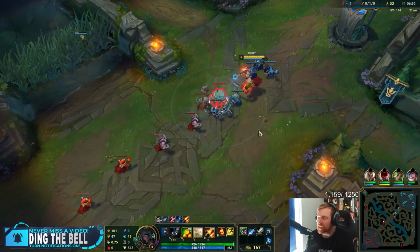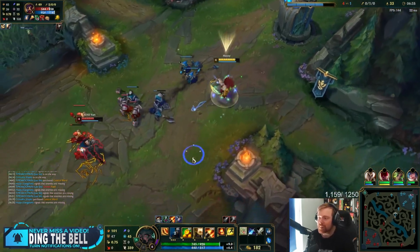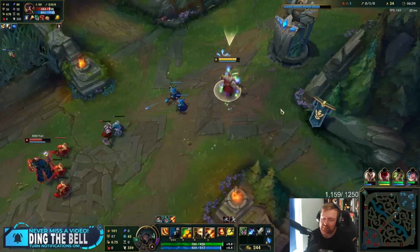So we're not at that point yet. We nearly are. But yeah, so look at that. Not bad damage on Victor. If I had a bit more confidence, I might have properly gone from there, but I wasn't quite sure if he had flash up. If he didn't, then I probably would have gone for it.